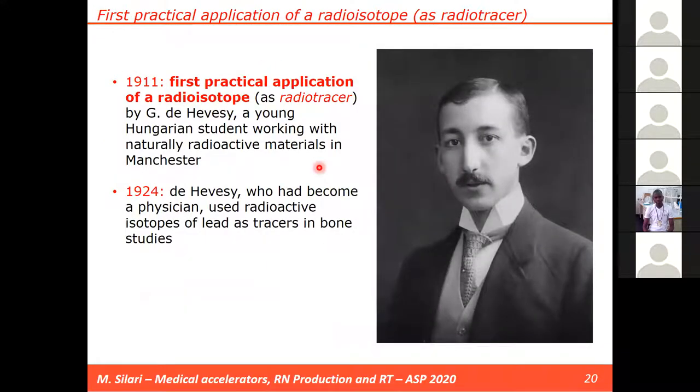The synchrocyclotron is still another design. I'm not going to go into that. We can have another complete lecture on the operating principle of the cyclotron.